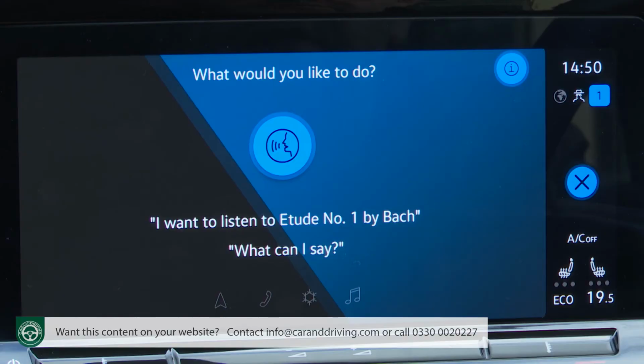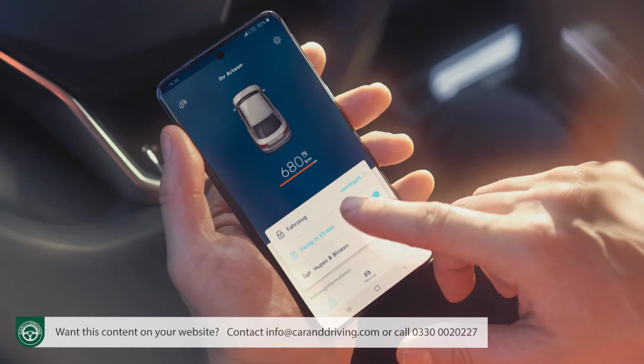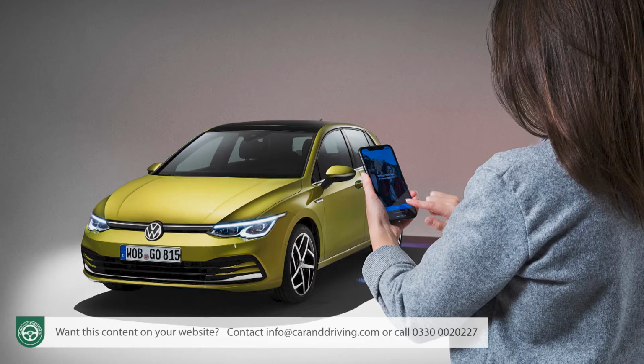The Discover Media Navigation Pro option also includes what Volkswagen calls We Connect Plus preparation. And this makes it possible to integrate online traffic information into route guidance and to transfer online points of interest into the navigation system. We Connect Plus media services also deliver online access to a range of useful information like traffic reports, petrol station locations and parking spots.